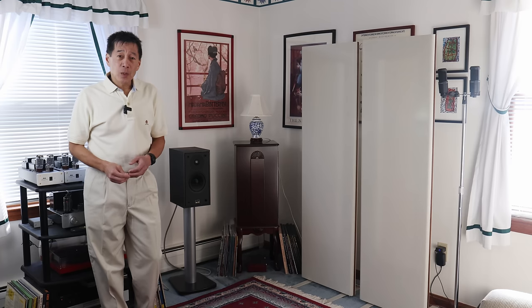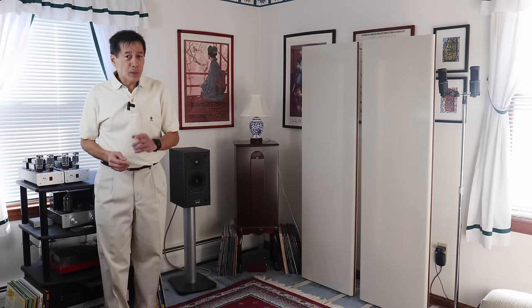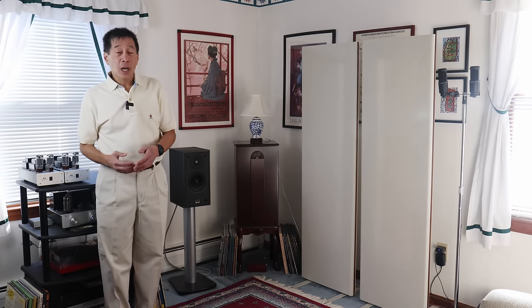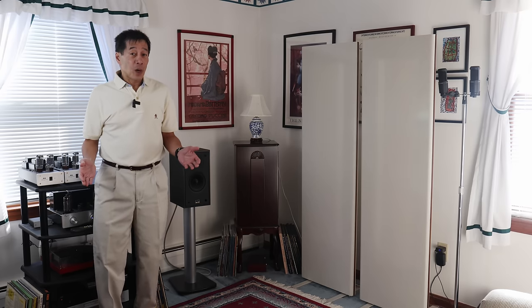I think that if I were to save up enough money to buy a really first-rate piece of audio equipment, I'd probably get another piano instead. So those are my biases. I take precedence with live music over recorded music. So there you have it, a look at my audio system.